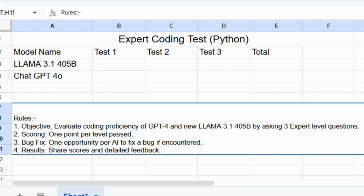We will give 1 point per level pass to the AI chatbot. We will give 1 opportunity per AI to fix a bug if encountered. We will share scores and detailed feedback. So let's start.